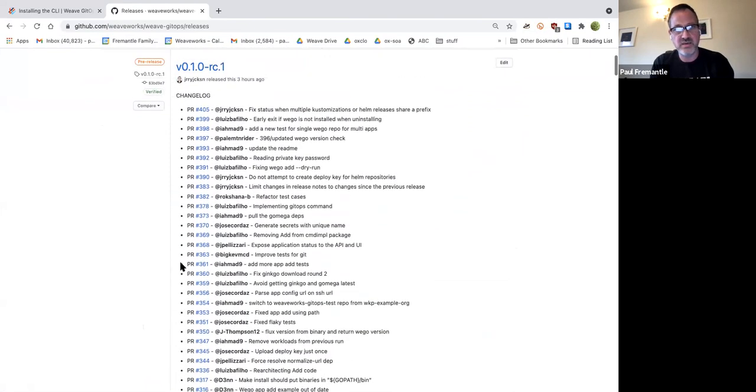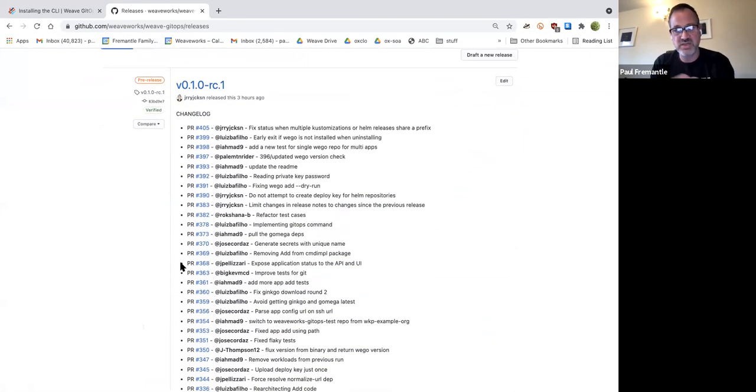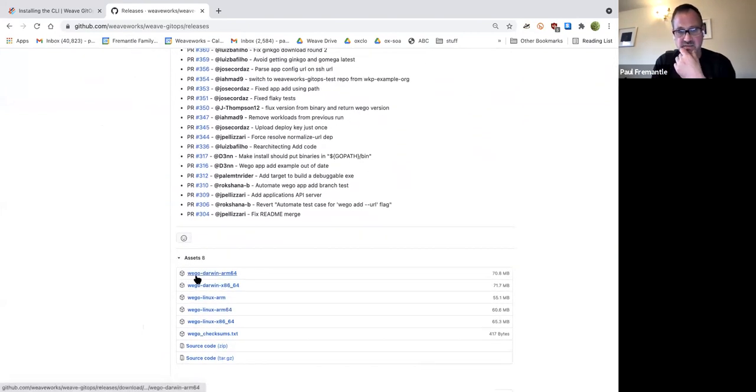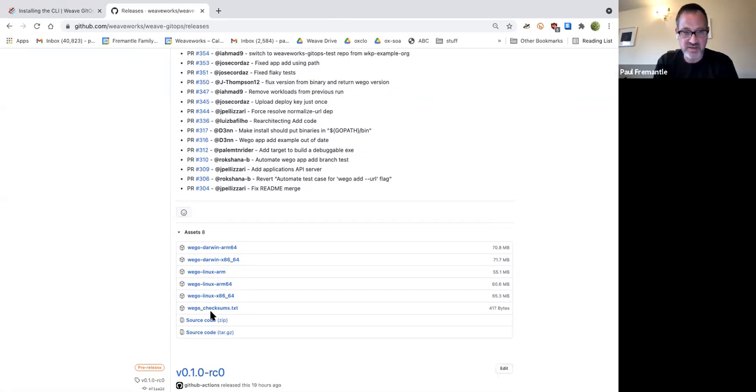So this is the 0.10.0 RC1 release, and go find the right binary for your environment. So for example, I'm on Darwin x86, and in fact, you are going to have trouble on Windows, because there is not a Windows build here, unless you have WSL installed, in which case you can do it.